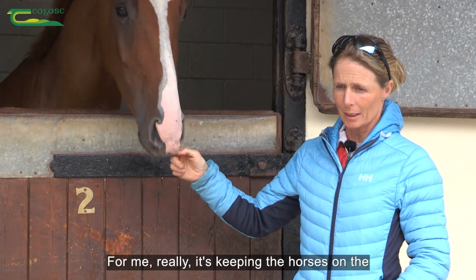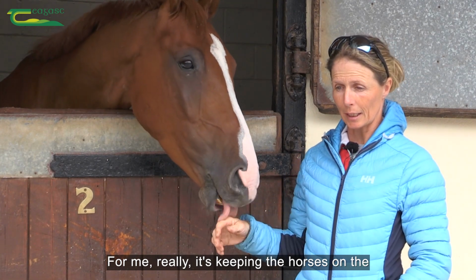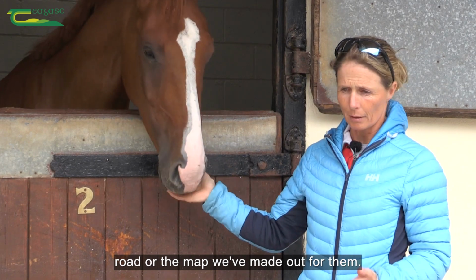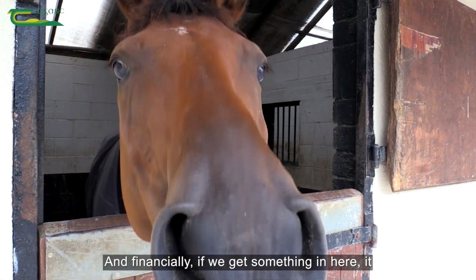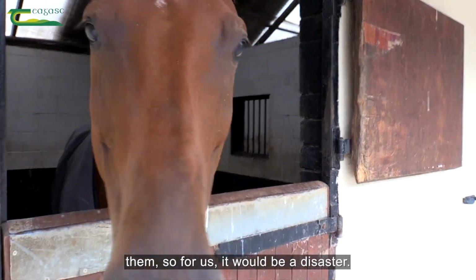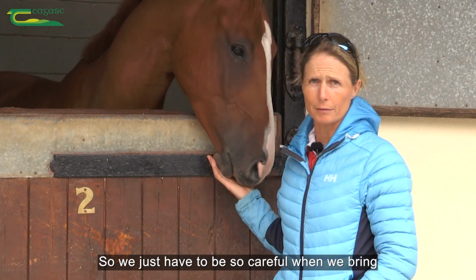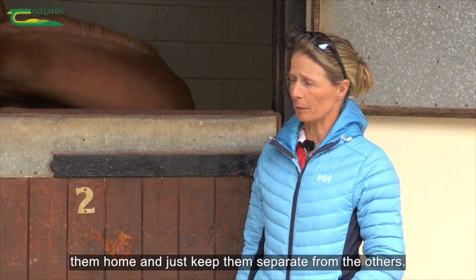For me, really it's keeping the horses on the road or the map we've made out for them, and financially, if we get something in here, it could cause havoc with all of them. So for us it will be a disaster. So we just have to be so careful when we bring them home and just keep them separate from the others.